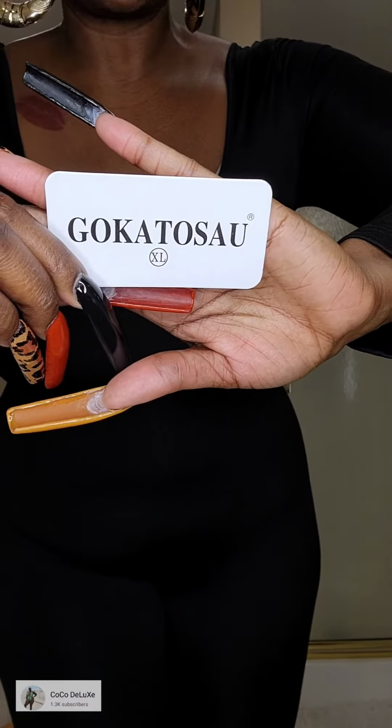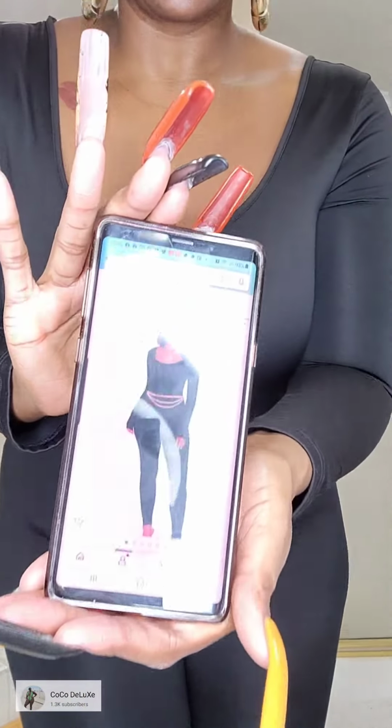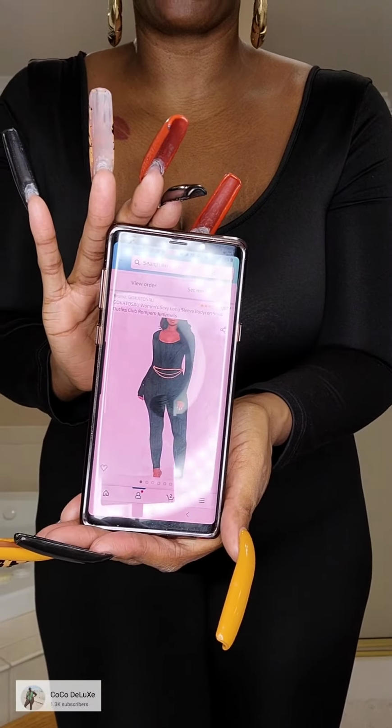Okay, first of all, the brand that I purchased this from is a company on Amazon called GOKATOSAU, and I know I'm pronouncing that wrong, so I apologize to the company. I have size extra large. This was $29.99 on the website, Amazon. The exact name is the Women's Sexy Long Sleeve Bodycon Solid Outfit Club Rompers Jumpsuit. Girl, it's a cat suit, okay? This is how it's shown on the model, and that's exactly how I wore it. I had the belly chain and everything. The chain does come separately.